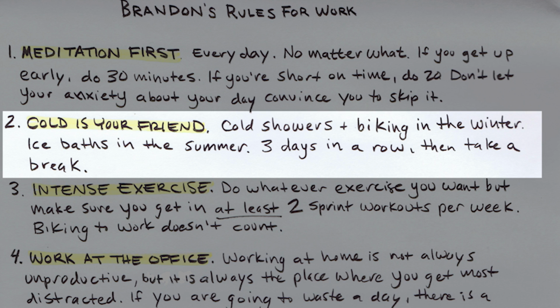Just a warning, if you do want to try this, make sure you read up on it and understand the risk before you do it. I don't want to be responsible for anyone dying of hypothermia.